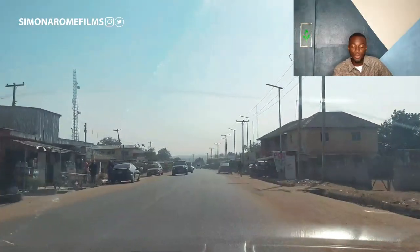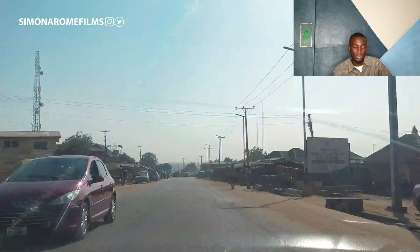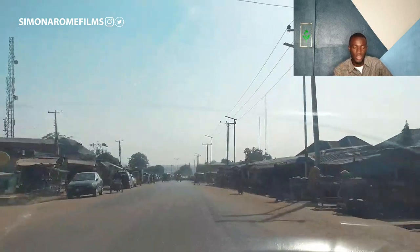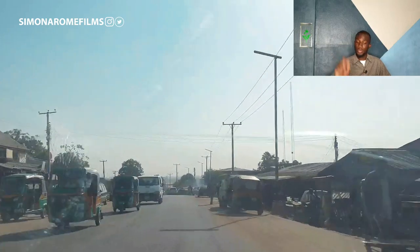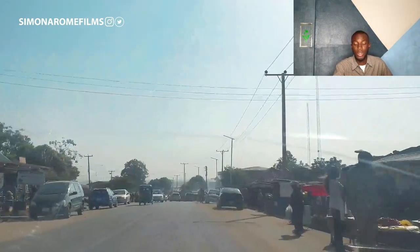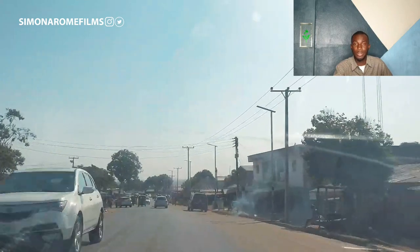This is just a minor road that leads to an express road, that's Yakubu Gowon Way that I spoke about earlier. So Yakubu Gowon Way is one of the biggest roads in Jos.